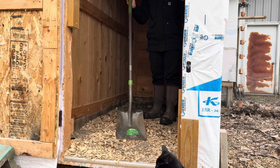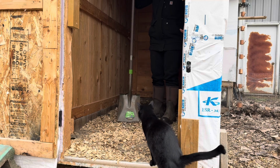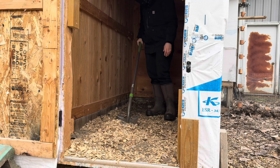I don't want... Hi, Shadow. Are you gonna come in and help me? Yes. Come here. Okay, then don't. I just don't want to ruin the flooring.